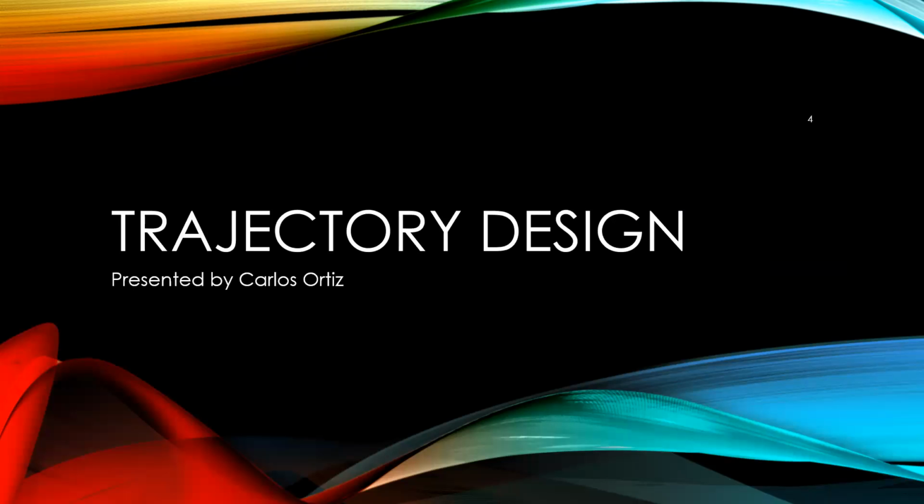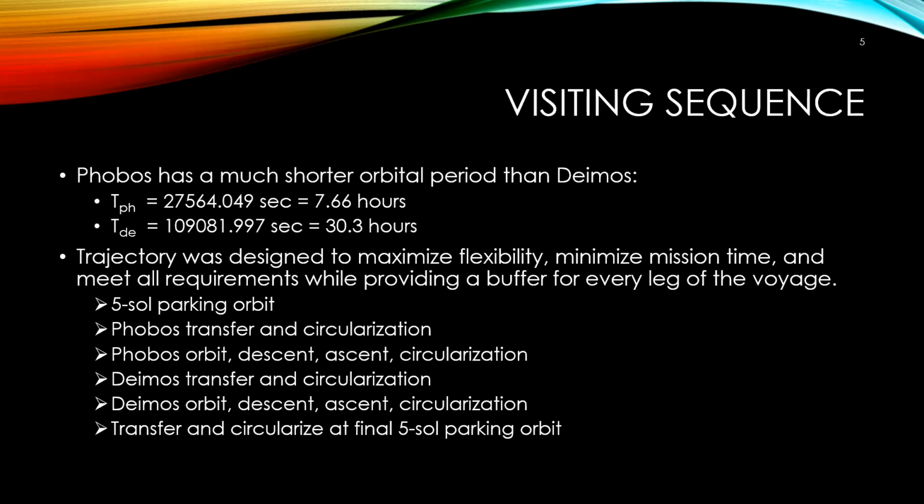That includes our power systems, life support systems, and so on and so forth. Hi, my name is Carlos Ortiz, and I'll be presenting to you the trajectory design. First, I'd like to discuss the visiting sequence. Because Phobos has a much shorter orbital period than Deimos, which is 1/4 the period of Deimos, transferring to Phobos first will provide us more transfer opportunities and more room for error in the form of a time buffer. It'll also minimize our mission time by reducing the wait between transfer burns.